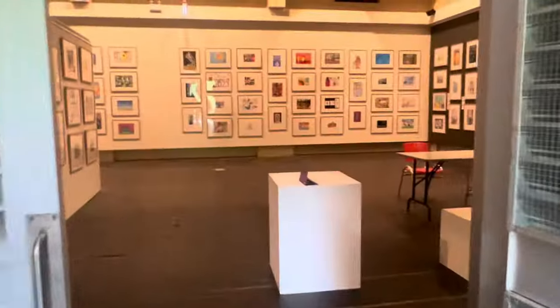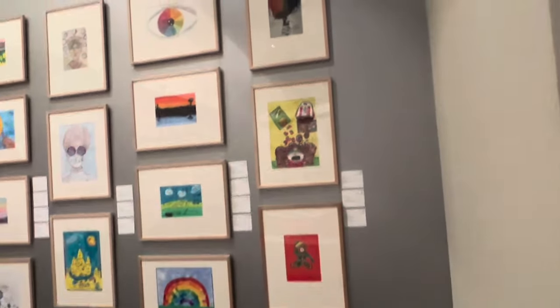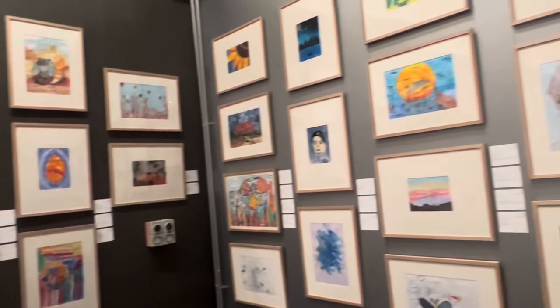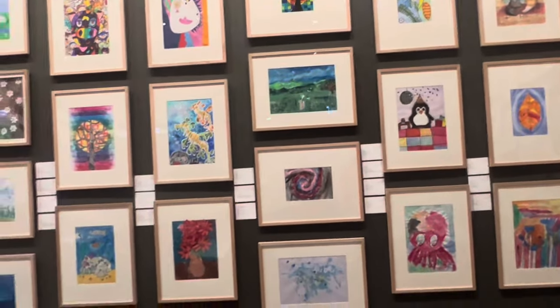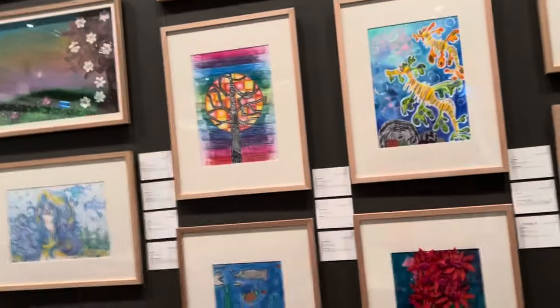Because every single art gallery I've been to has art made by adults and professional artists. But all of this inside this art gallery is made by children, public primary school kids, literally all children. So none of these children are professional artists. Well, maybe now, but at that time probably not. But yeah, this is what it looks like. All of them are so pretty.